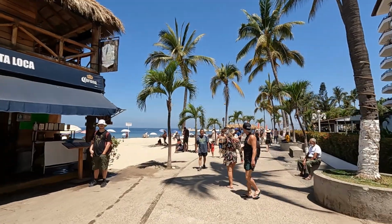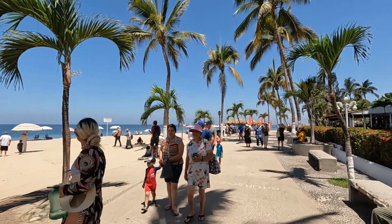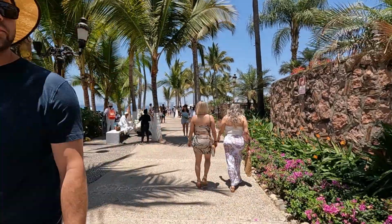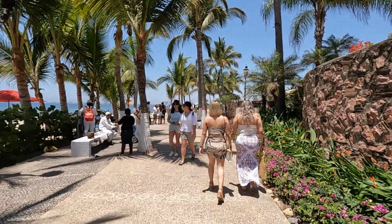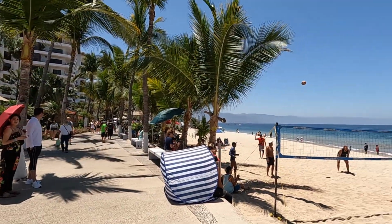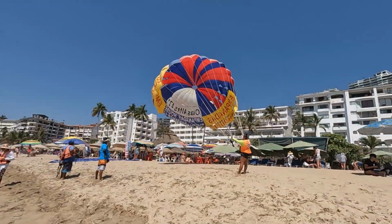You could spend hours at the Olas Altas Farmers Market, but let's keep going along the beachside Malecon walkway to see what else makes Puerto Vallarta so special. As you continue your stroll along the beautifully landscaped Malecon, you'll find lots of fun activities like beach volleyball and parasailing.